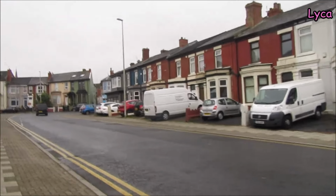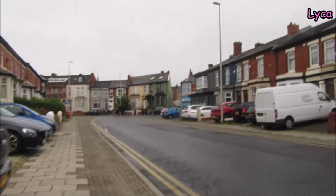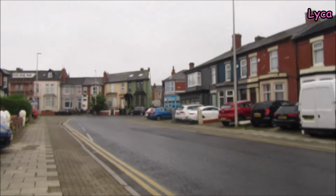And just like that, guys, we are practically at the end of Albert Road. Albert Road finishes here on Regent Road.